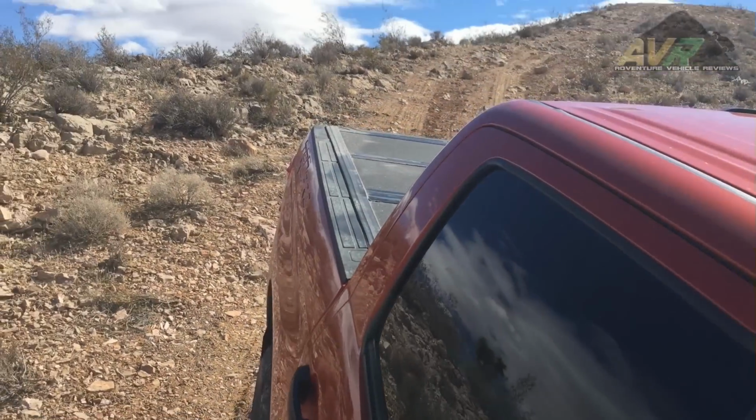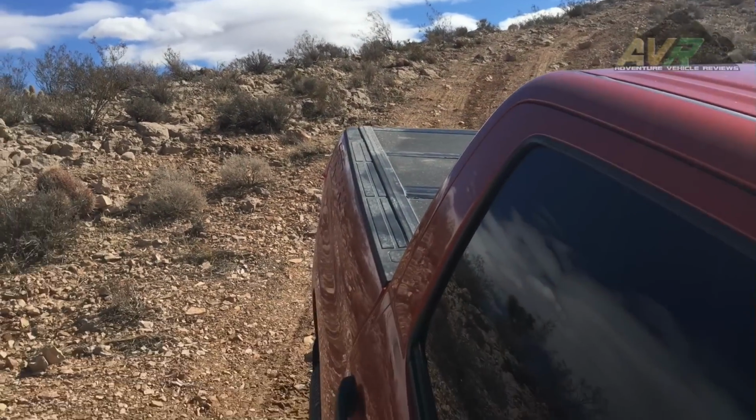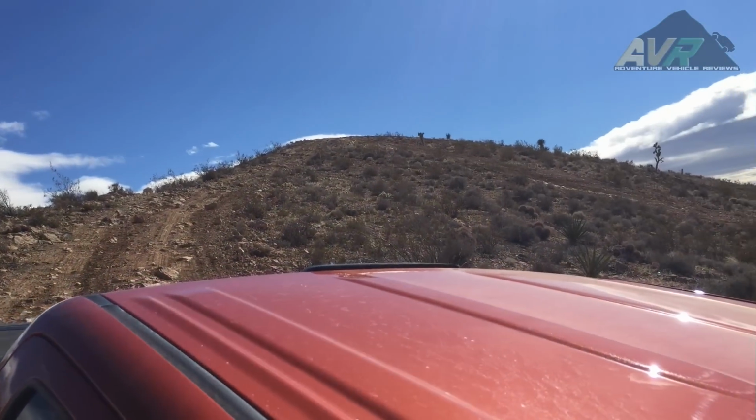Does a TRD Pro need, or could it deserve, a hill descent control? In my opinion, I think it could.